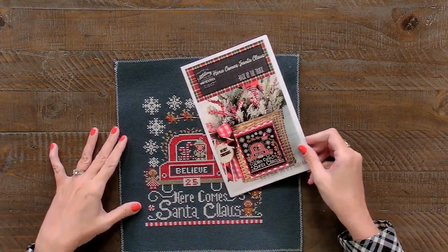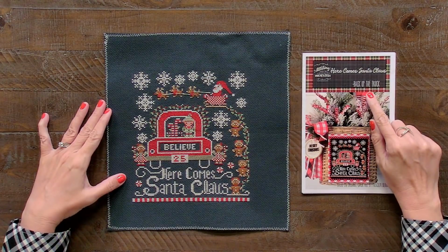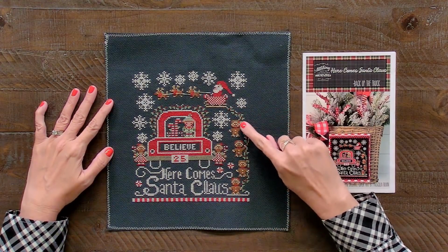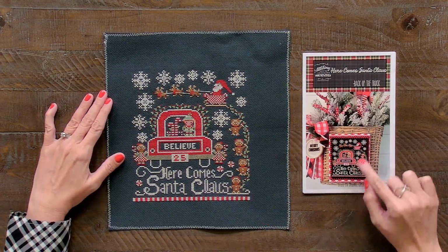The first one is Here Comes Santa Claus. It is part of the Back Up the Truck series from Priscilla and Chelsea. I stitched on 14 count chalkboard black with called for colors. I added blue to the different eyes. That was the only change I made. I'm going to send this one to Priscilla to finish for me in the basket.